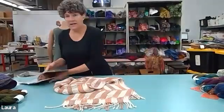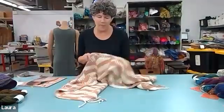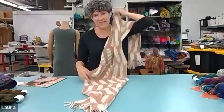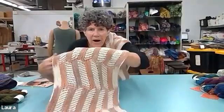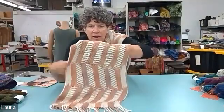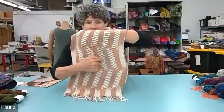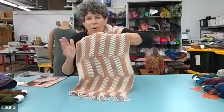So this is ikat knitting, and many of you are familiar with ikat knitting. But I love, love, love this piece because this stitch pattern, which is bars of garter stitch alternated with bars of yarn over, let's see, that one is yarn over, knit two together or SSK, yarn over. Well, you know what that does.